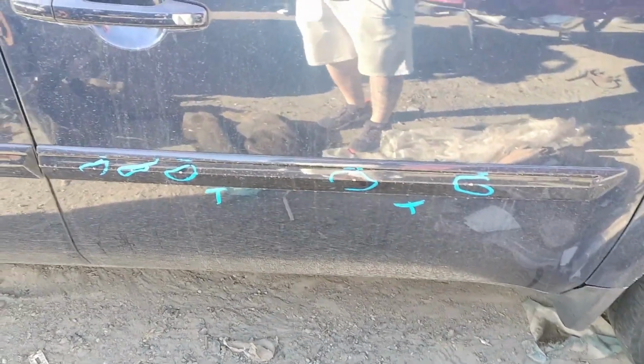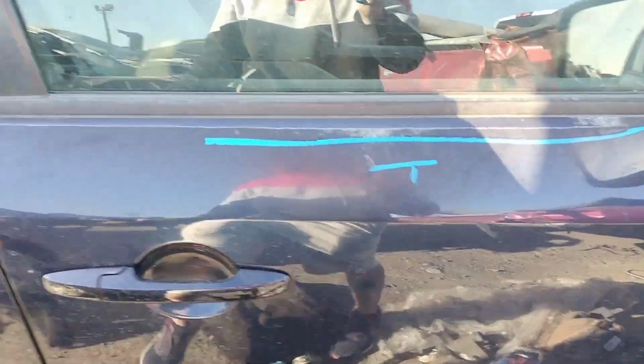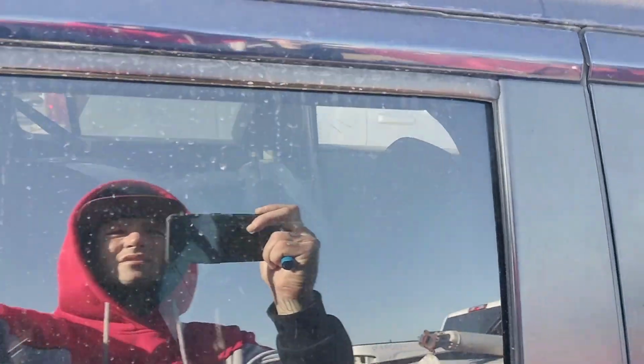Passenger door, you can see the paint chips down the side, paint chips on the back door. Then on the top, you can see the paint problem it's got across the top. And then up here as well, paint problems.